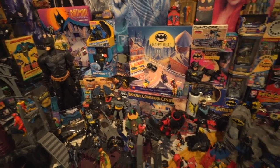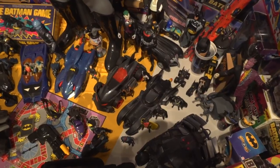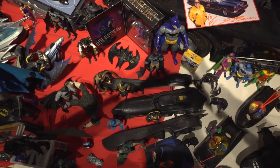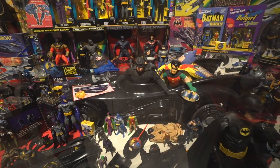Oh man, I had many of these items as a kid, like those Happy Meal toys over there. Or the Kenner Dark Knight collection Batmobile, which I'm trying to get a hold of another one. But they are pricey now. They've got the Batmissile Batmobile, the Toy Biz Batmobile, even a sick Power Wheel style ride on Batmobile.